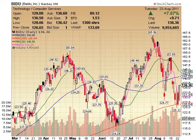Baidu, you can see it making a move back up. This was extremely strong today. Bouncing off the 200-day moving average. Not once, but 2 days it held. Snuck below it a little bit. My short was below 125, still is, by the way. If Baidu gets below 125, that's a fantastic short.